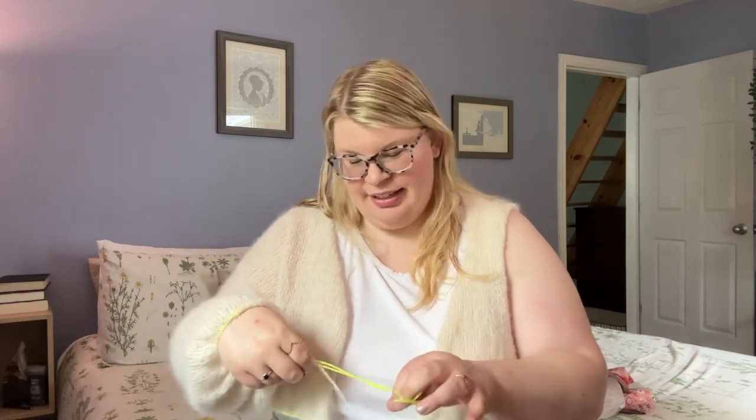I'm not entirely sure. I don't feel ready to commit and do the decrease row, because like I mentioned in one of my previous try-ons, this stuff is very, very difficult to frog, because it sticks to itself like Velcro. And I am not entirely sure that this is the length that I want. First of all, I think the lengths written in the pattern are a little too long. So this right now is 15 and a half inches. And for my size, it told me to do 17 and a half inches.